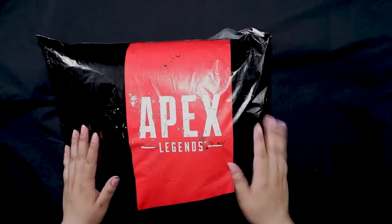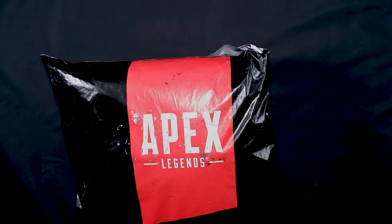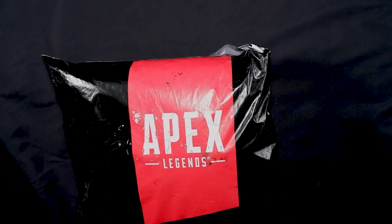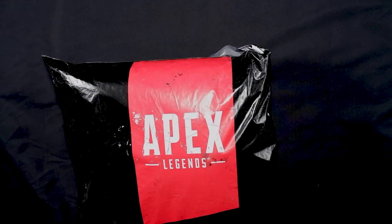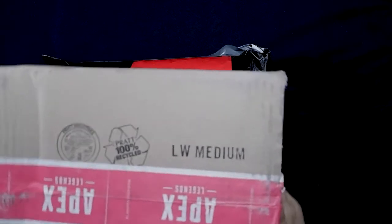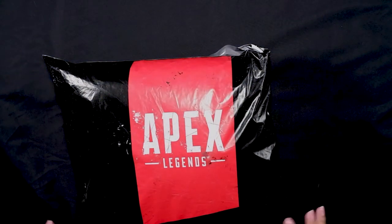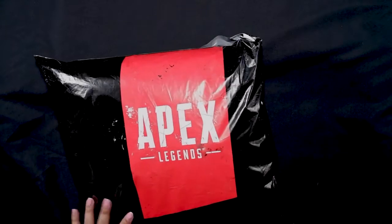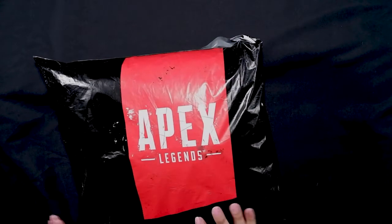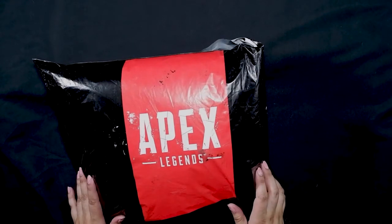Alrighty, Apex Legends, really cool bag. Most of the things that I order from them actually come in a box, sometimes a bag. But I'll just show it real quick. If it's like a box, it'll come out kind of like in this fashion. But anyways, let's get to opening this. So again, this is the Valkyrie bomber jacket limited edition. So without further ado, let's get into it.